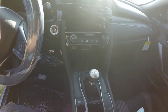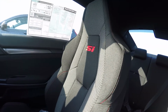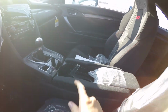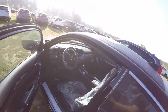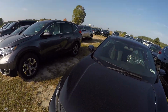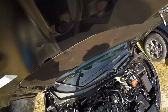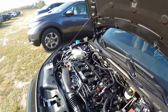Interior. You have that really nice 6-speed shifter. The really nice seats. Back seats look the same as the other ones. No leather like the Touring. But you're getting a lot of nice performance and suspension for what you're paying for. You're getting a better motor too. 205 horsepower.